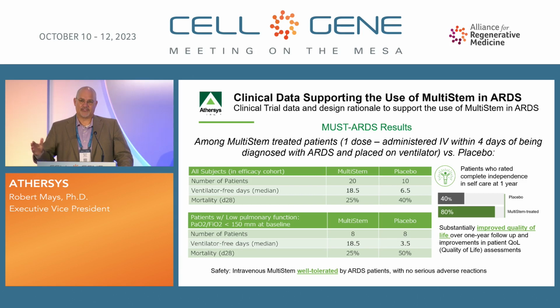We also, based on some of our animal studies, both in ARDS and in some of the other neurologic indications, saw that the longer animals were evaluated after receiving cells compared to placebo, you would see increasing benefit. It did not plateau. The cell-treated animals continued to see benefit.